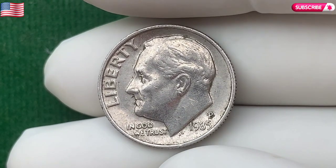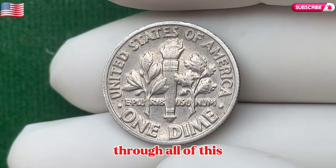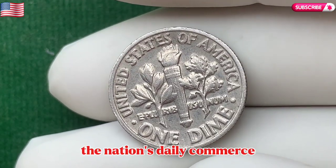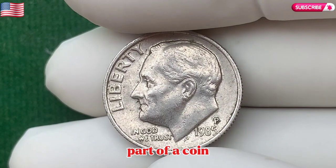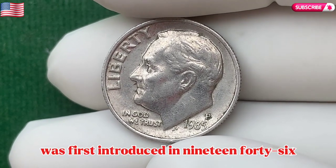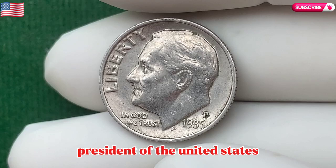Technology was evolving, pop culture was booming, and the economy was shifting. Through all of this, the U.S. Mint continued its role behind the scenes, striking coins to fuel the nation's daily commerce. Among these were the Roosevelt dimes, part of a coin series that had already been in circulation for nearly 4 decades.